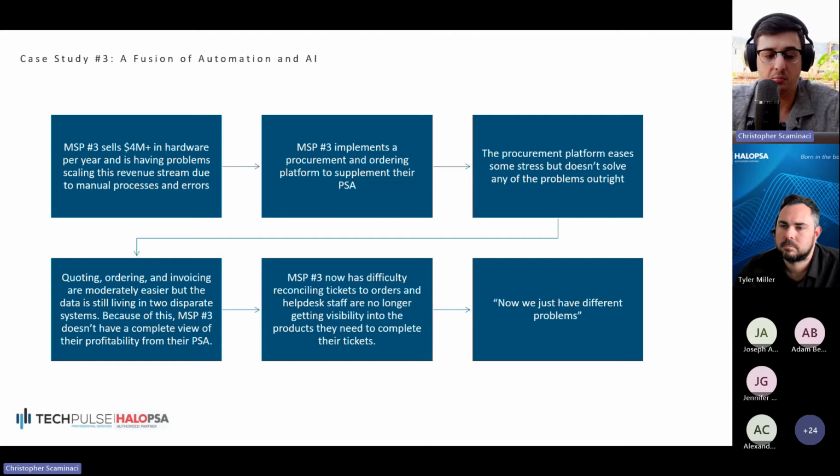Quoting, ordering, and invoicing are moderately easier, but the data is still living in 2 disparate systems. So you've got Datto Commerce on one hand, and you're doing your quoting, ordering, purchasing there, and that's going to your accounting platform.